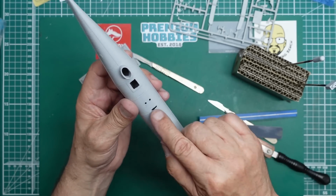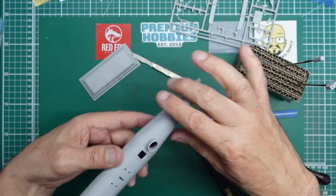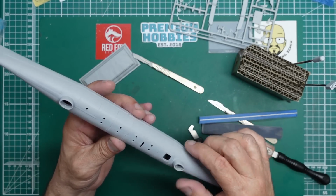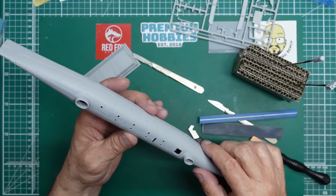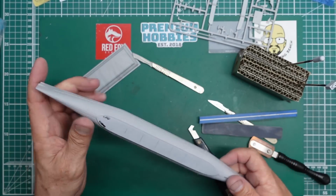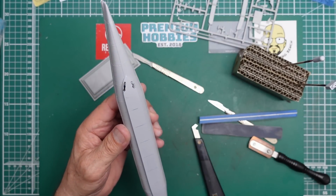So there we go, but that one there, that one went really bad. That had like a double line, so we'll have to repair that one. So we'll have to sand that out and then replace the rivets. But like I said, I'm going to have to replace the rivets here anyway. So, I'm going to have to replace that super glue there because I touched it.